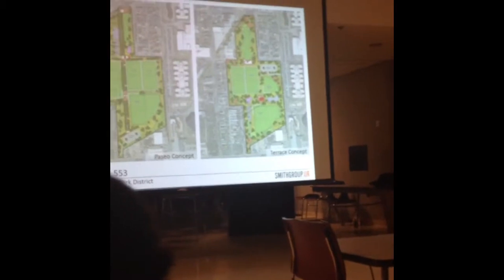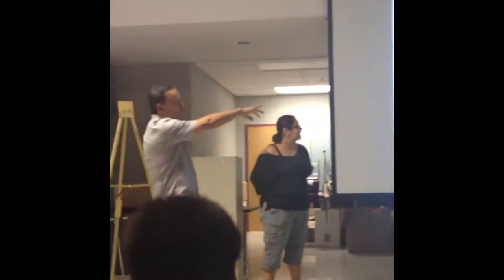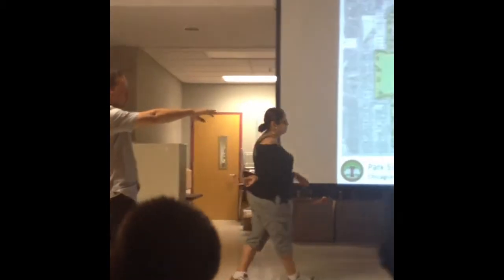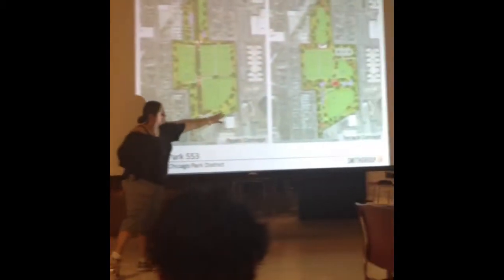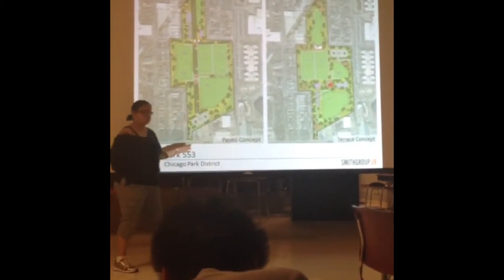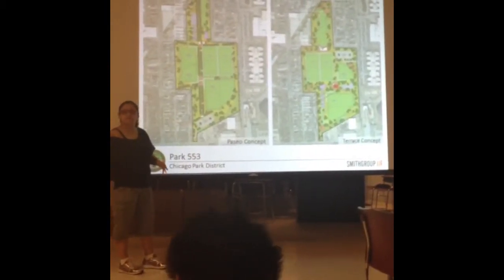I want to add that aside from what you see here on the south end, this piece here being pointed out, this whole piece here, that's going to be vacated and be added on to the park.